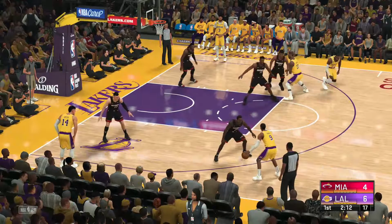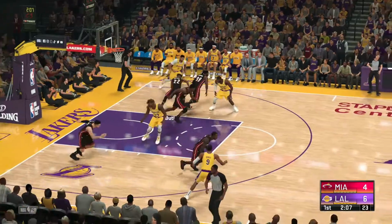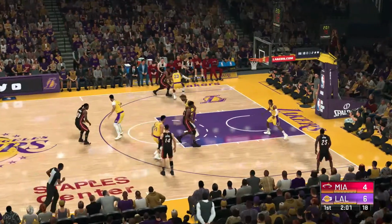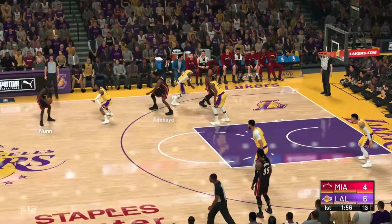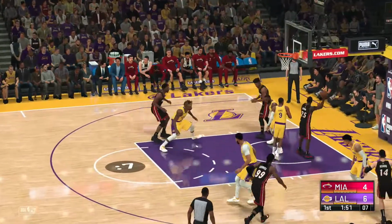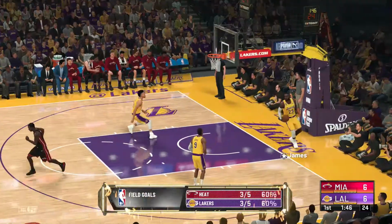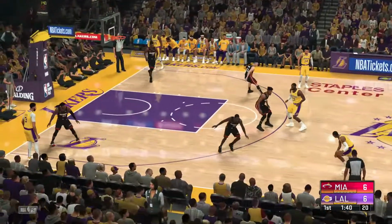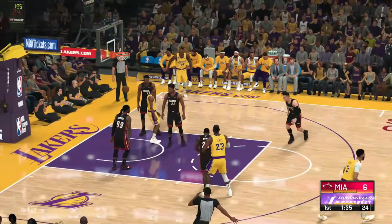Outside Rondo. Pass to James. Poked away. Crowder with the steal. Butler on the way. Covered by LeBron. Butler passes to Adebayo. Nunn against Rondo. Passes it to Butler. And the layup's good off the glass. He's so focused. Butler does not let the defender get into his head. That's a sign of an elite scorer. Butler against Rondo. And that one drops for him.